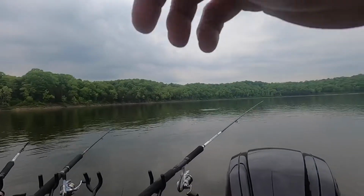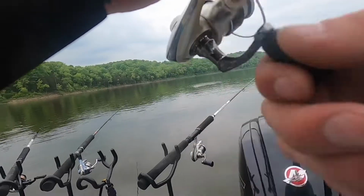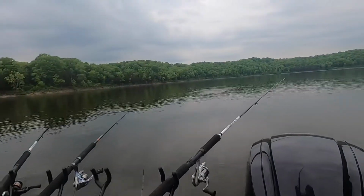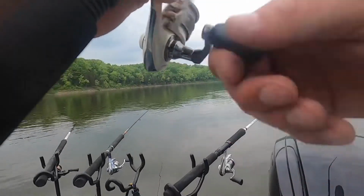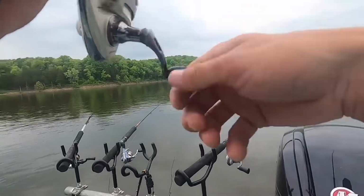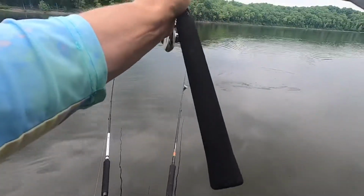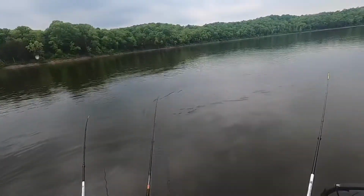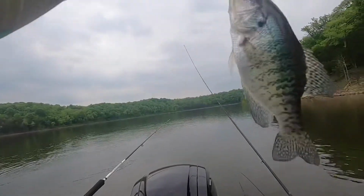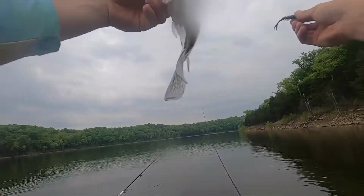What's up, everybody? Made it down here to the Horseshoe Bend, Taylorsville Lake. Got set up, long lining some jigs, trying to catch these fish coming off the nest. One of them's already jumped on the old JENKO mermaid jig. Chartreuse black mermaid jig. That one go.